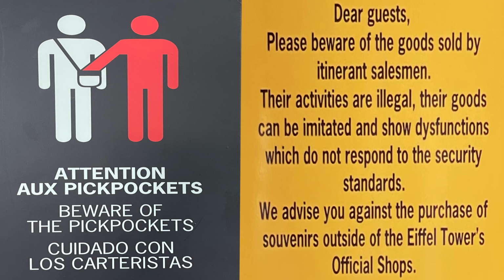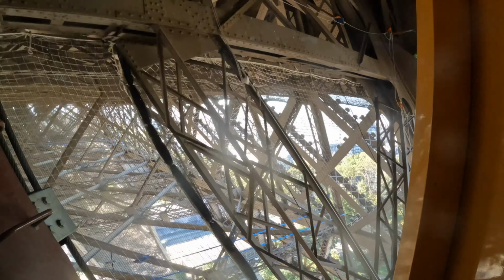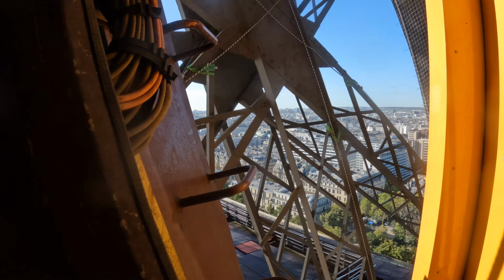So when you get to the front in the elevator, you get this sign, attention pickpockets and itinerant people hanging out trying to sell you fake Eiffel Towers with the lights that don't work and stuff. So you take the elevator up to the first floor and then you go up to the second floor. You get to the second floor, you get out of your sardine can and you find the nearest staircase and you move up and that gets you to the elevator that takes you to the summit.